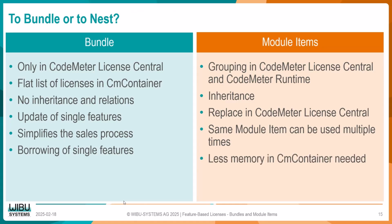Due to the inheritance, we need less memory in the CM container, which is sometimes a benefit, especially for dongles. And borrowing of licenses is much easier, because you only need to borrow the parent and not every single feature. But as Rüdiger already mentioned, this is something we will show you in one of the next webinars when it comes to part 4 of this series.